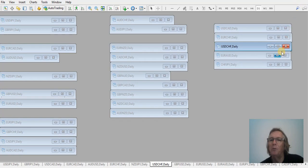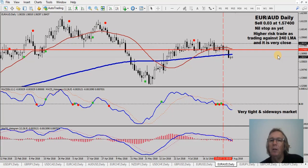Euro Aussie in a sell here. What did I do this morning? I closed 0.01 this morning. It's a 0.03 trade. I've set a stop in place at 1.58242. Probably the only reason I've closed that one is because we got to the 240 LMA, which you can see it broke through nicely, that big bearish candle, but we've had a little bullish candle yesterday, and today it's starting up a little bit bullish too. So all I did was take a little bit of profit there.